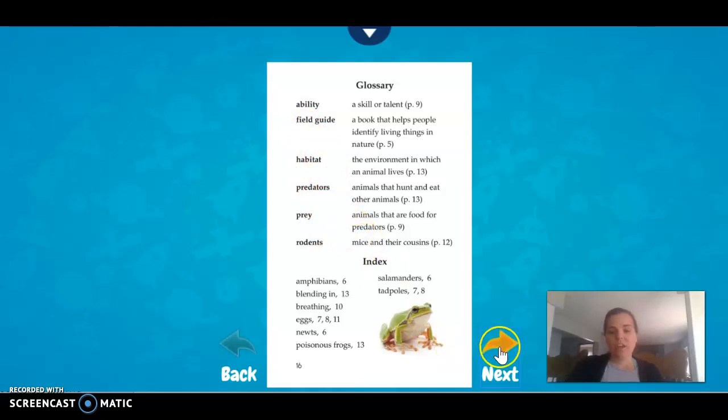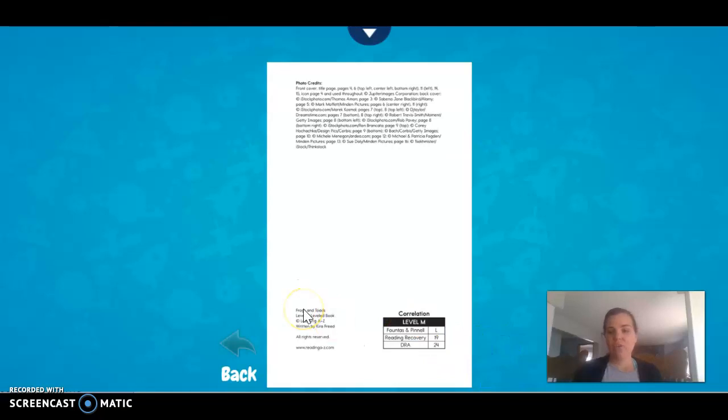So if you find a frog, if you happen to find a frog, maybe you live by a pond where you see a lot of frogs, see if you can catch that frog. Or maybe take a picture of it and upload it to Seesaw for all of your friends to see. That would be fun.